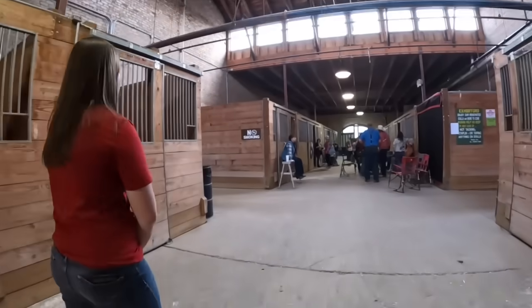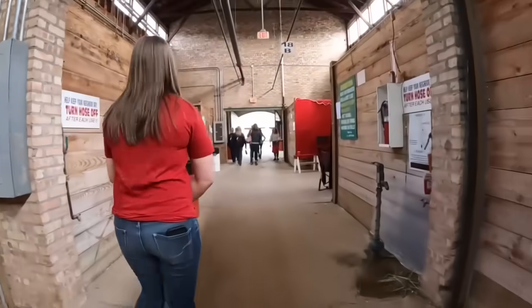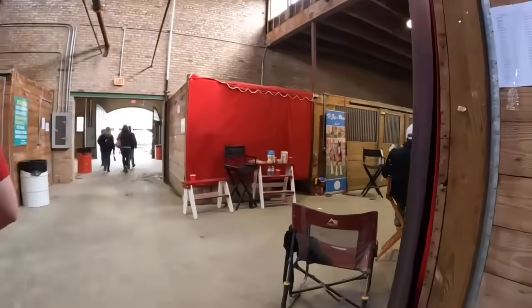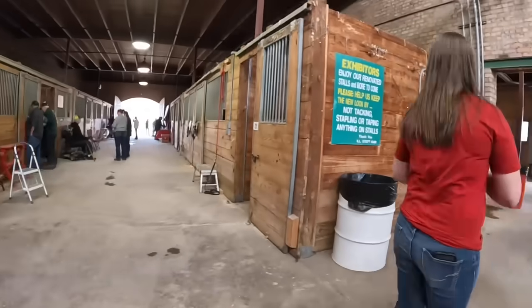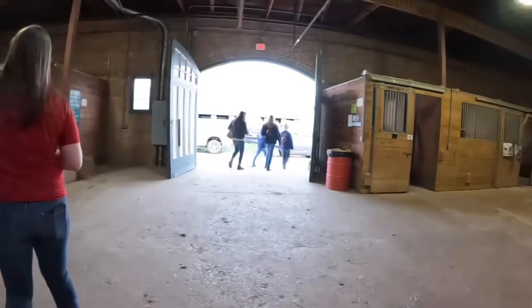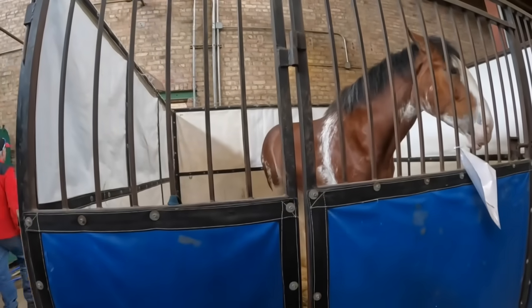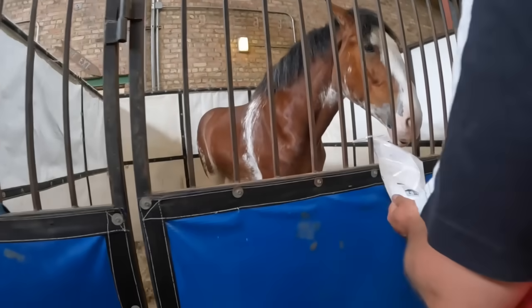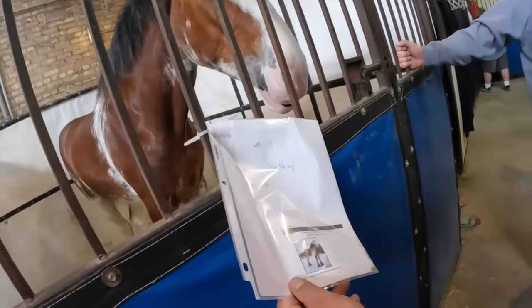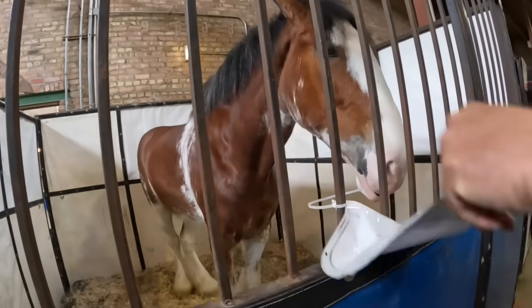So once we finished shopping for Oliver, we walked around the barns and stables, and it was just really cool to see all these old buildings, the brick. They had really nice wood stalls, and the whole fairgrounds was kept very clean, and that was really nice to see, and it made it really enjoyable. There were just over 100 horses there, I think like 105, something like that. So we started walking around and meeting all of them, and it was the coolest thing to see.